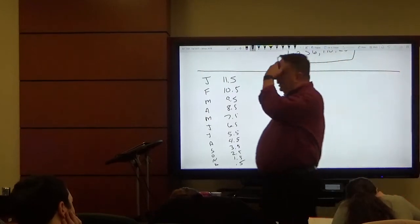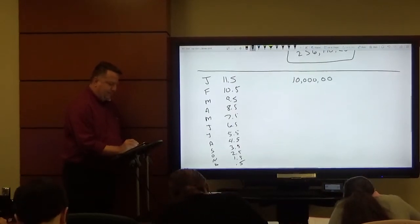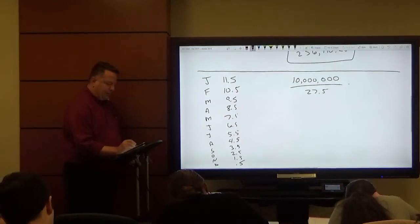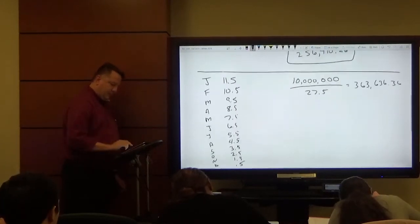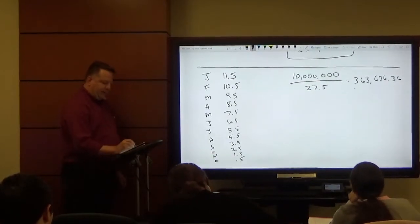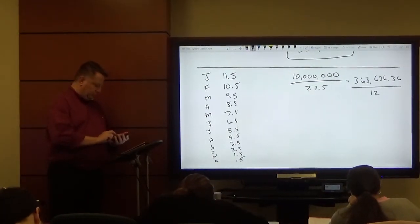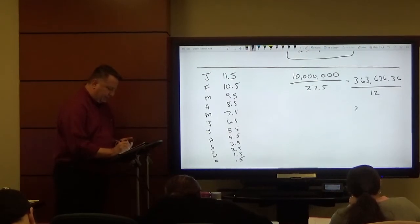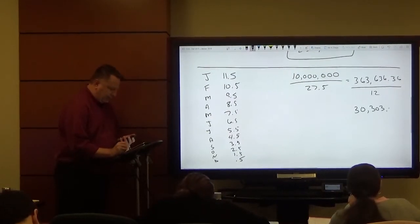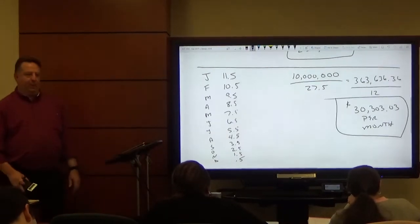All right, now let's do a quick calculation here. We have this $10 million property, and we said, okay, over 27 and a half years, that was 636. Now take that number, divide it by 12, so we can get a monthly amount. The monthly amount is going to be 303.03 per month. Is everybody cool with that? Yes or no? Okay.